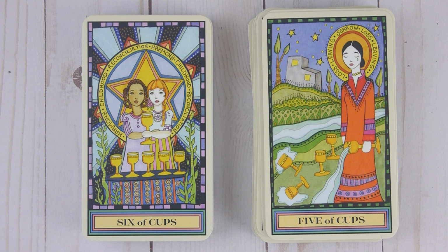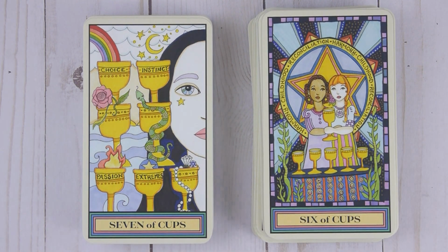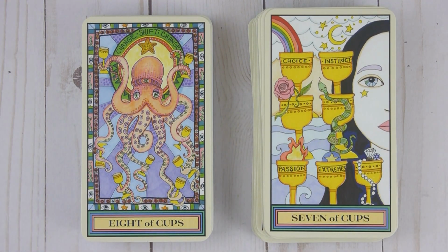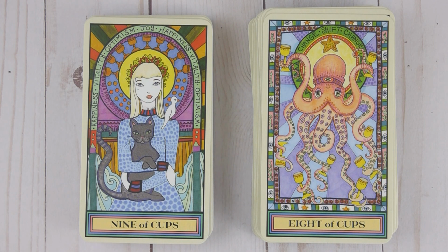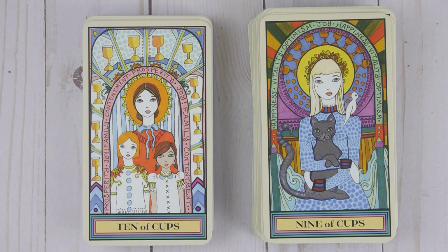Six of Cups, harmony, childhood, reconciliation. Seven of Cups, choice, instinct, passion, extremes. Eight of Cups, change, shift. Nine of Cups, happiness, vitality, optimism, joy. Ten of Cups, prosperity, joy, family, contentment.